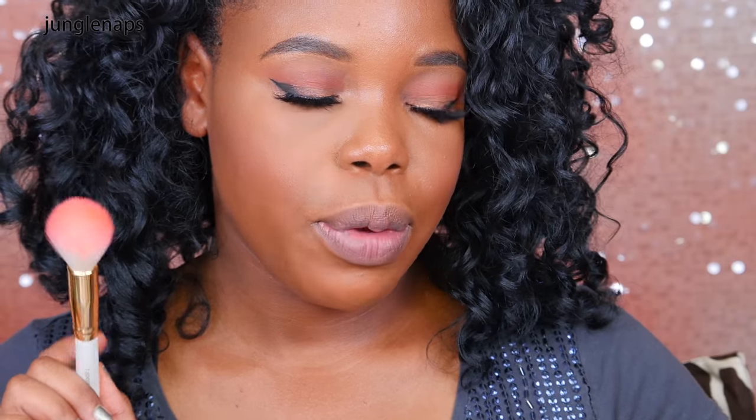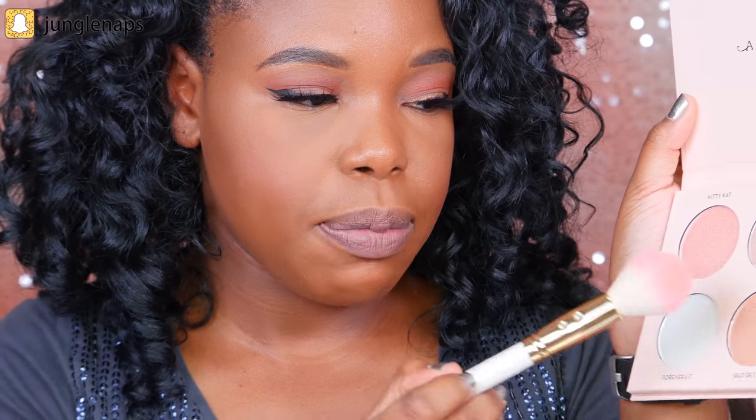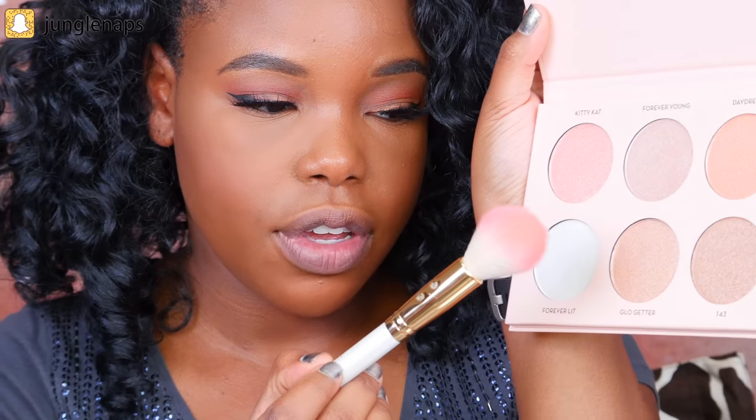Okay, so I pinned the wig back and I'm going to dip into this middle one here. You guys can see it here. Oh, wow. It actually has virtually no fallout when you dip your brush into it. And I'm gonna be very light-handed because I'm a little scared of the pigmentation. Ooh, oh snap.